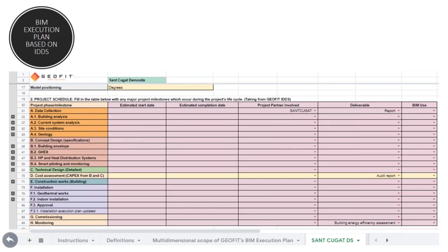At the end, we will have available a very cool operative platform that can be used to manage the final delivery of the systems installed within the different demo sites in the project. For my side, this is all.